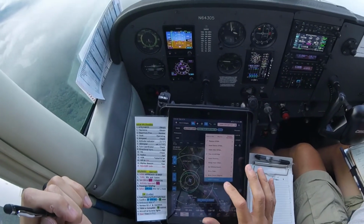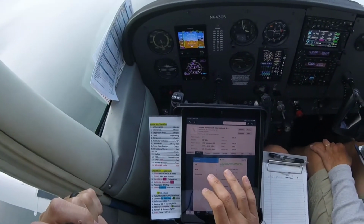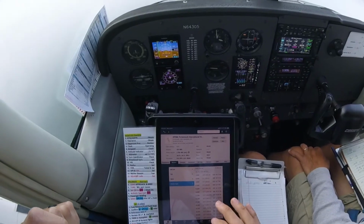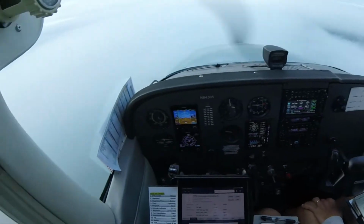Good morning, Ground, Kronos 41 West, Mike here with Echo 6. Kronos 41, Portsmouth Ground, runway 34 short and taxi via Mike Alpha. Kronos 41.